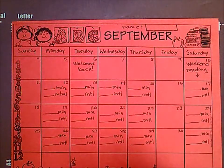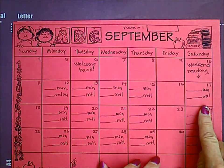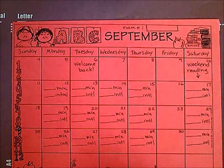As far as the reading goes, we ask each child to read a minimum of 15 minutes a night, and one time over the weekend. Now I realize you're sitting there going, my child doesn't read, or maybe your child does read, but we really expect parents to be reading to the child at this stage.